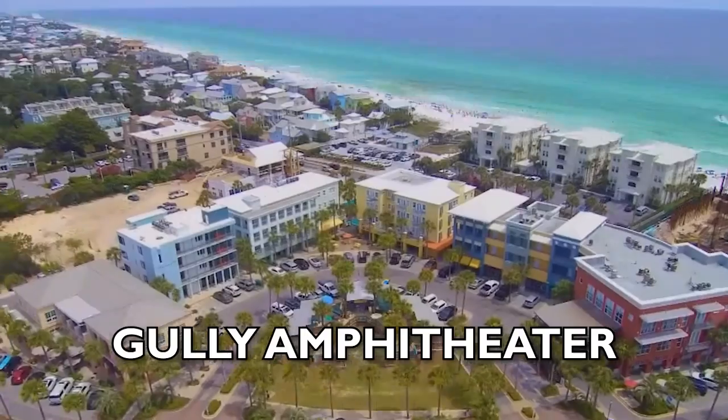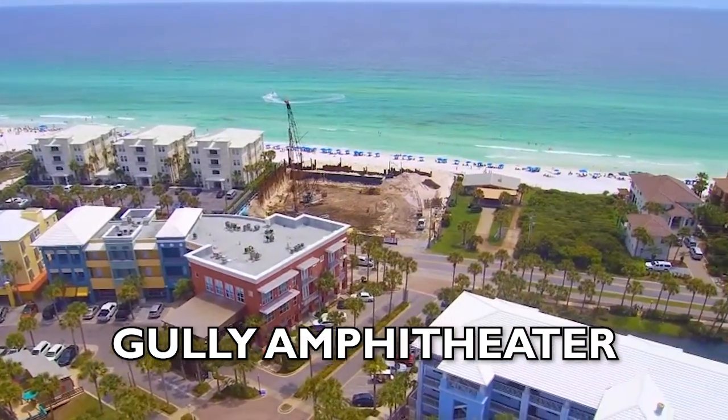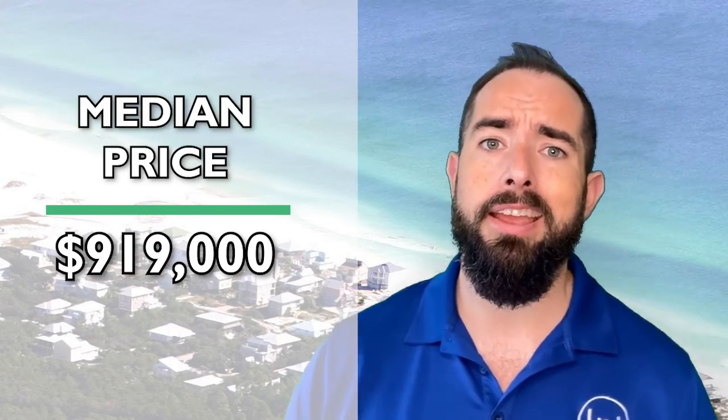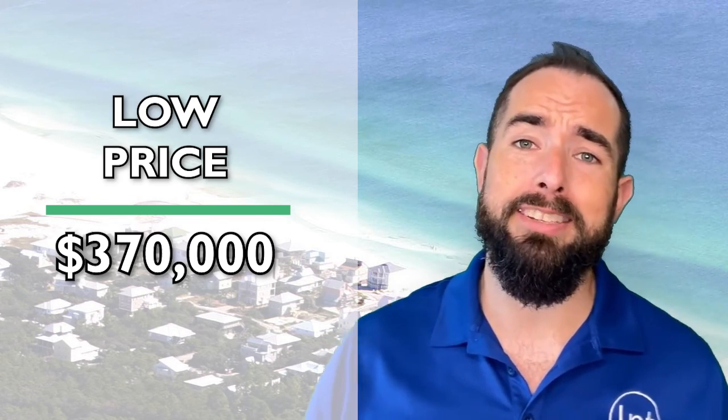But really, when I think about not only the beach of this area and the shopping, I always think about the Gulf Place Amphitheater. This is a really nice area. It has free concerts, live music, and just plenty of green space for you and the family to play around. It's really, really a nice area. So if you decide to purchase in this area, the median price is $919,000. That's a high all the way up to $10.5 million. Whew, and a low of $370,000.